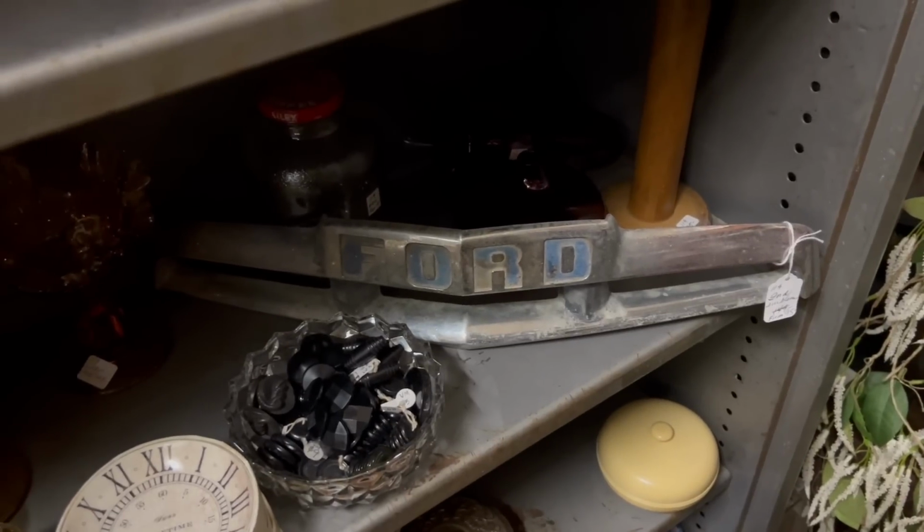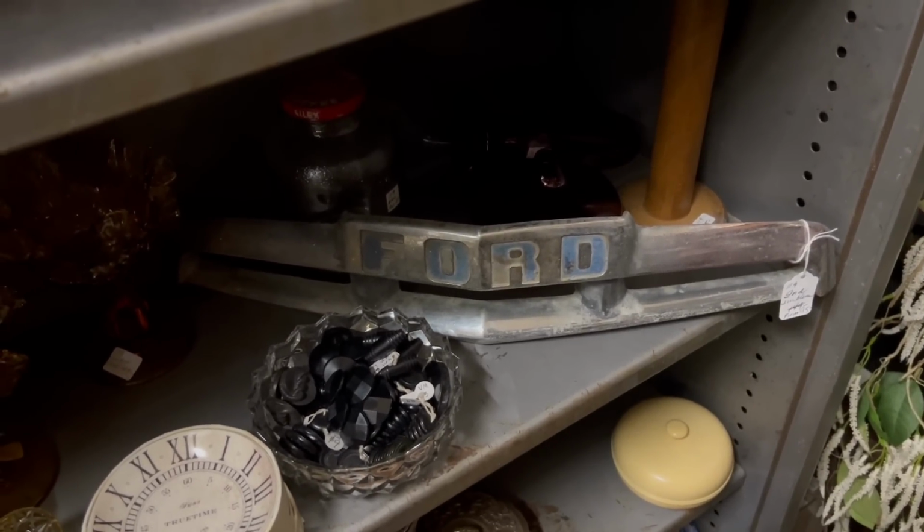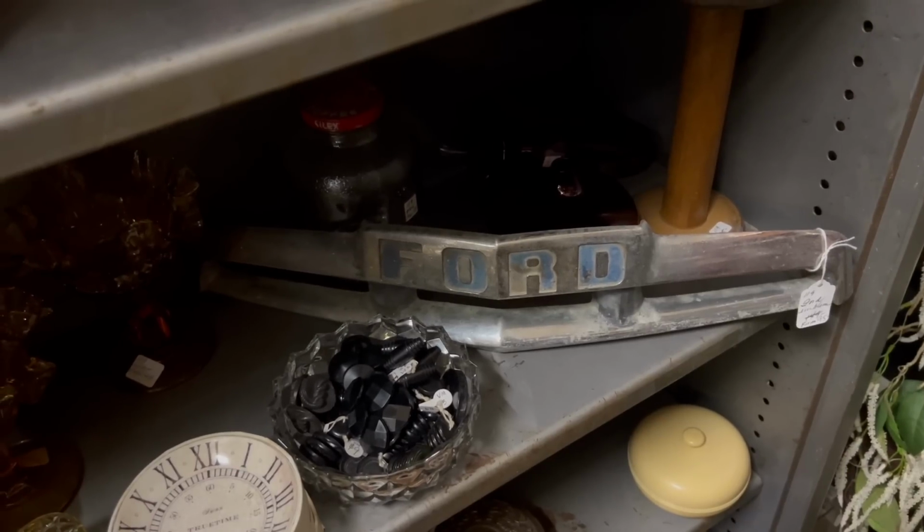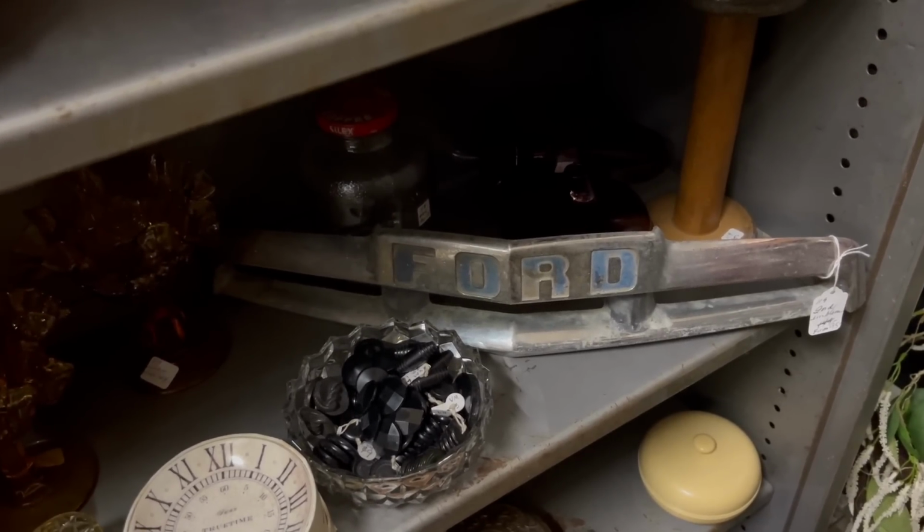The front end of a Ford truck. I believe my dad had that truck when I was very, very little. He had a '55 Ford truck, and it had a very similar front end emblem to that. This is priced at $95.